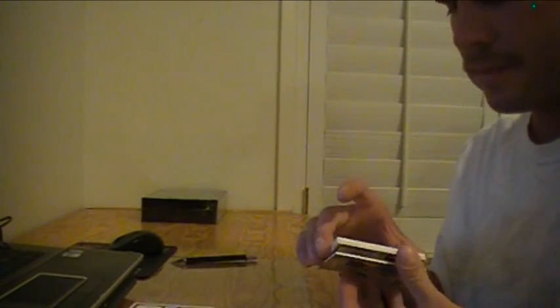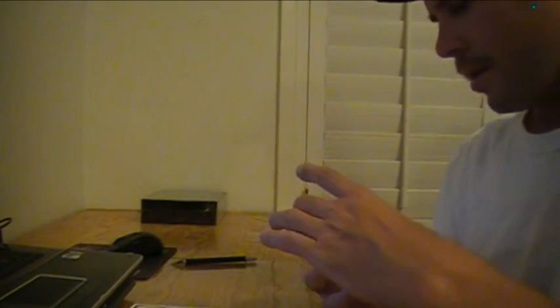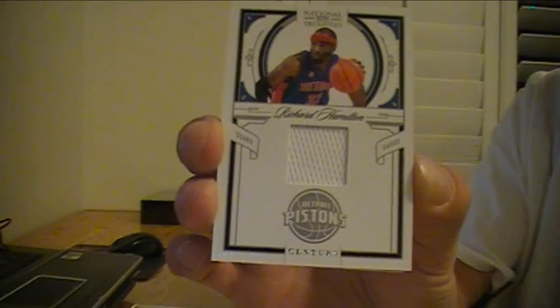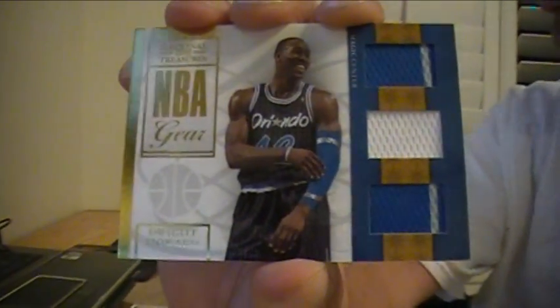We got a biography jersey. Carmelo Anthony to 99. A jersey card, Richard Hamilton for the Pistons. And then we got a random for the Magic, Dwight Howard triple jersey, numbered 53 of 99 for hitless teams.